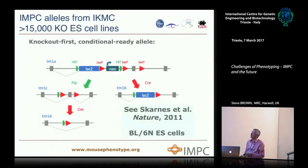So, I won't belabor this again. This is just to reiterate the design of the mutant allele. From the embryonic stem cell lines that were created by the International Knockout Mouse Consortium, they've made more than 15,000 of these. It's a knockout first conditional ready allele. And the allele that we actually phenotype in IMPC is this allele here. It's a completely null allele. We've excised by this Cre excision here one of the critical exons within the gene. But it still has a reporter molecule. So the gene splices into this LacZ reporter molecule so we can follow the expression of the gene, and I'll come back to this later on.